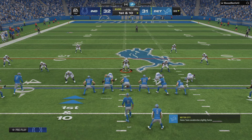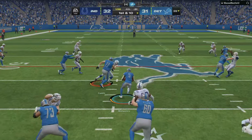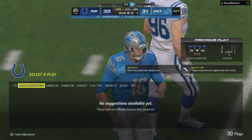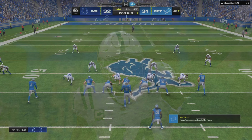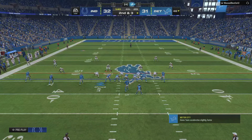Plenty of time. All three timeouts still remain. Here's first and 10 now. And able to get this one all the way up to about the 46-yard line. Not a bad gain there, and it's okay to still run the football in this situation, but you've got to be careful to not take too much time off the clock.